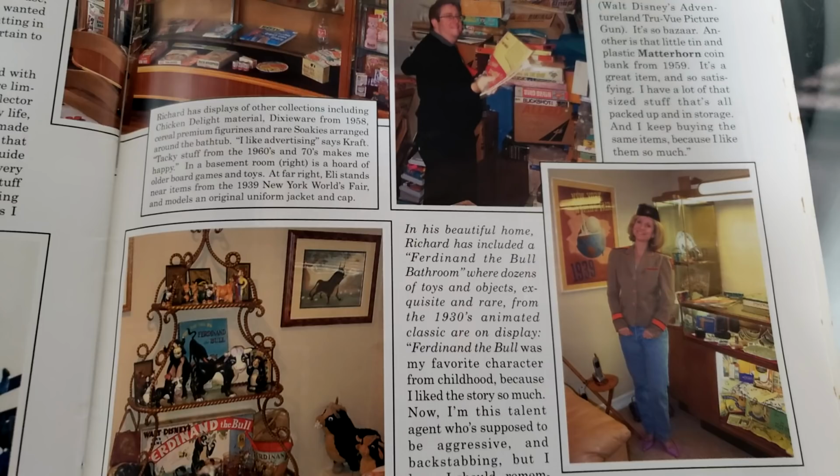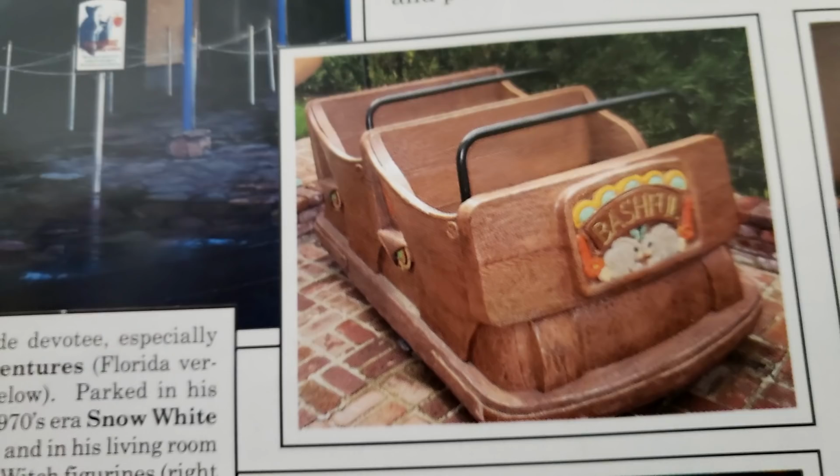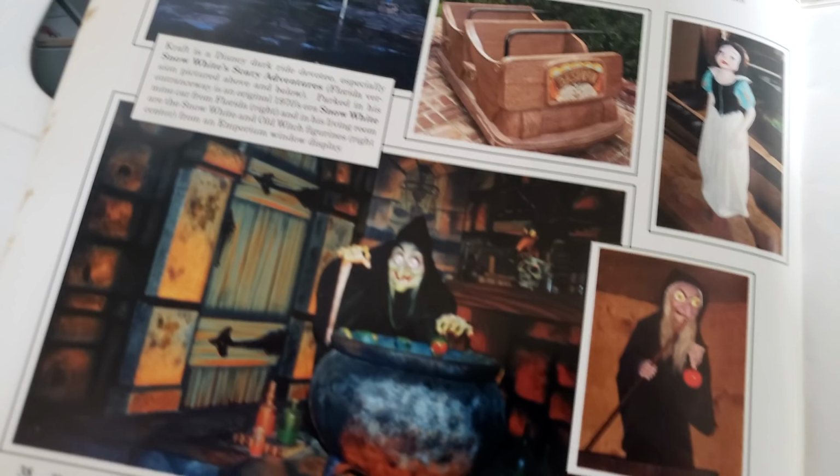She's wearing a cast member's outfit, I would imagine. He's got a Snow White mine cart vehicle. Oh my God, does he have the old hag? He's got a Snow White minecart, and in his living room are the Snow White and Old Witch figurines. Okay, so those are figurines, not the life-size ones. Well, these are the figurines, but what is that?